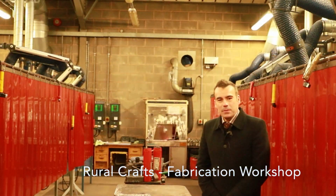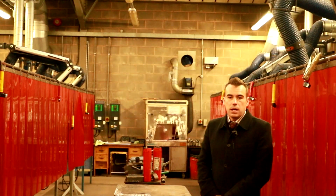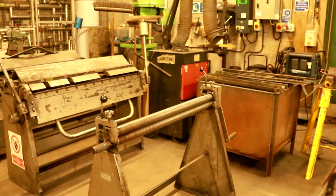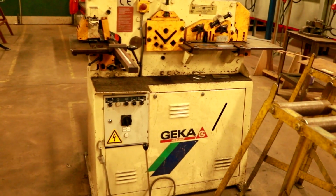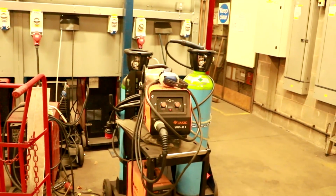Here we've got one of our welding bays. If you come to study blacksmithing with us, you'll utilise this area to gain your practical welding skills. We've also got a full workshop with a range of machines that you'll be able to utilise as well for both your welding and fabrication skill development. We also offer short qualifications in welding, so again you'll be able to utilise this facility.